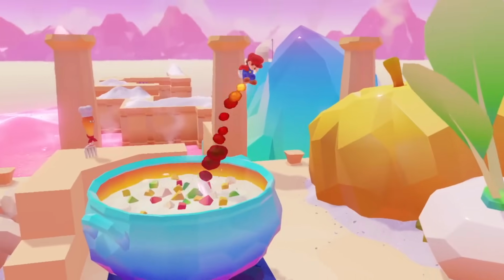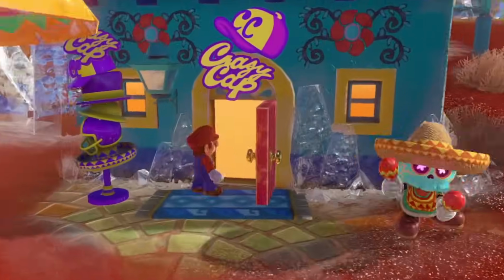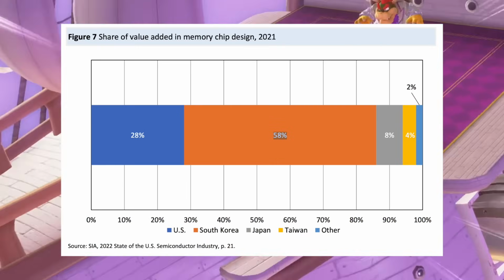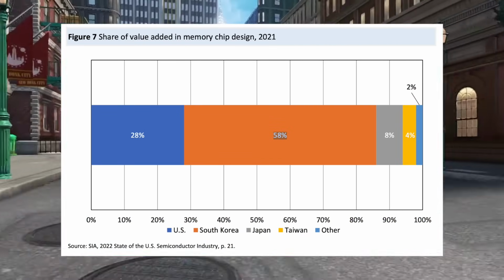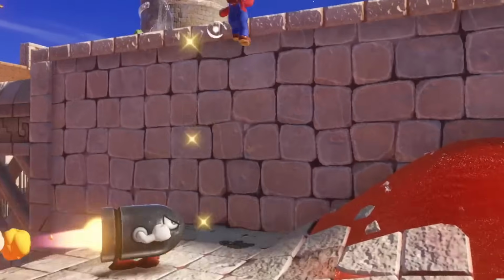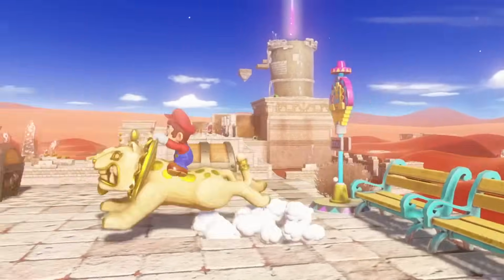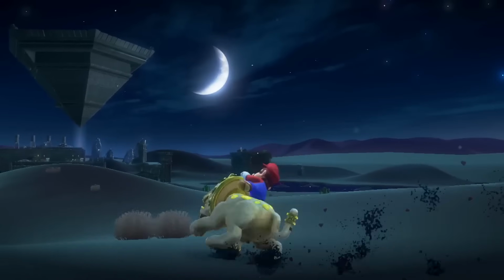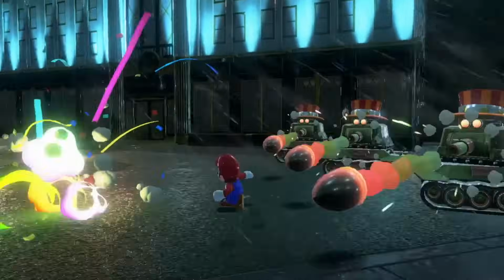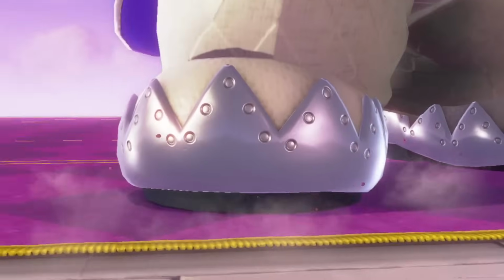Memory chips, on the other hand, are sourced more significantly from South Korea, which the working paper states accounts for 58% of the value added in memory chip design compared to just 28% for the United States. Then there are chips for power management, with prominent suppliers available to Nintendo, including the US's Texas Instruments and Taiwan's Richtek. Not all of Nintendo's tech needs to be sourced far from home, though. Japanese company ROHM provides the ambient lighting sensor for the current Nintendo Switch and has a highly diversified manufacturing base in Japan, South Korea, Malaysia, Thailand, the Philippines, and China.